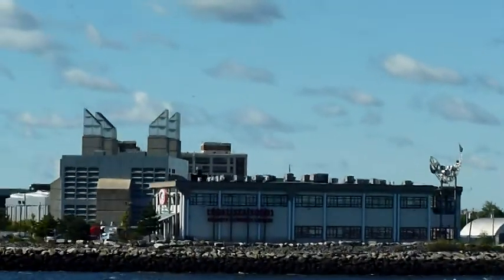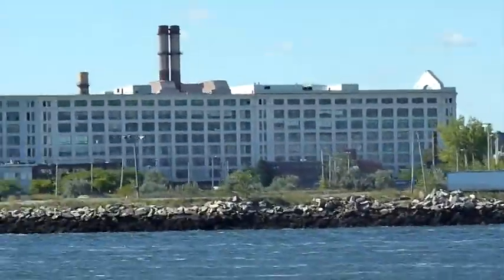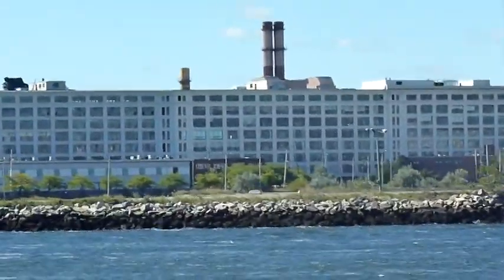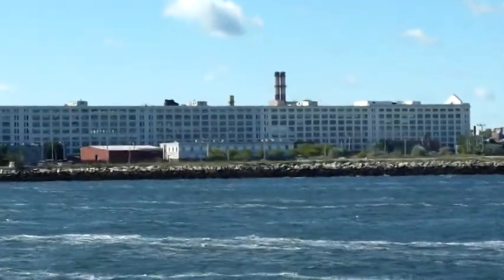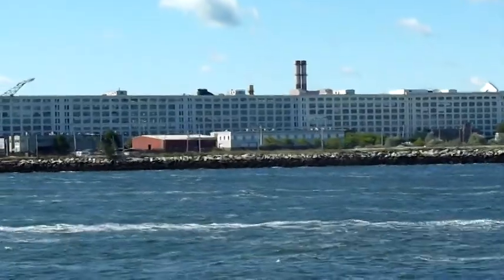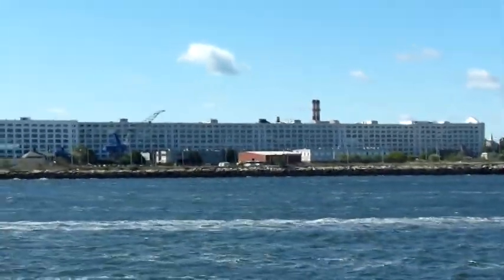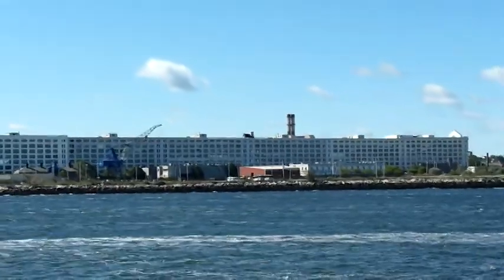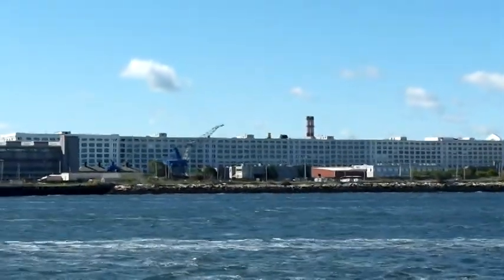White building with all the windows on our right. At one time, that was the largest building in America in terms of square footage. It's the former Army Navy Annex building. And it's through that building that hundreds and thousands of military personnel were deployed during World War II, the Korean War, and the Vietnam War.